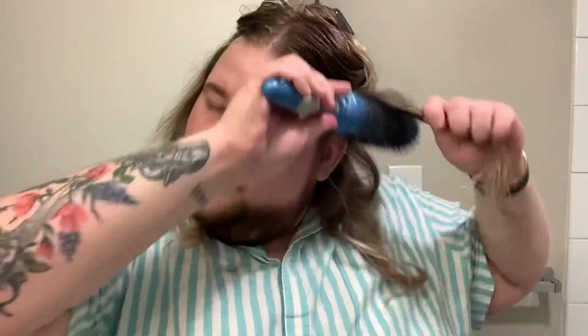You can see it's nice and bouncy and fluffy. And that's what I said, my hair is not super heavy. Like it doesn't go, it goes. I speak in sounds apparently. So we're gonna do the same on the other side.